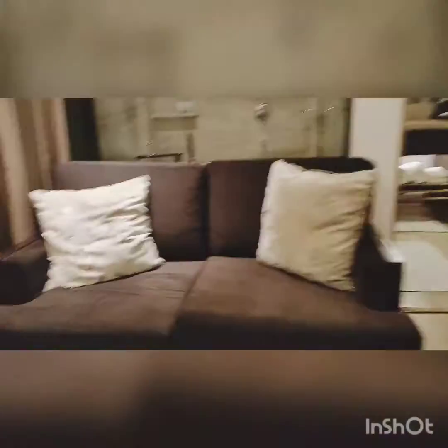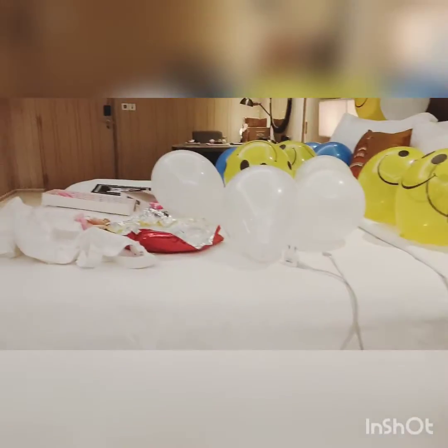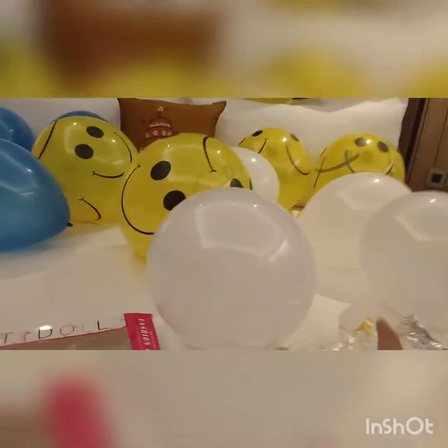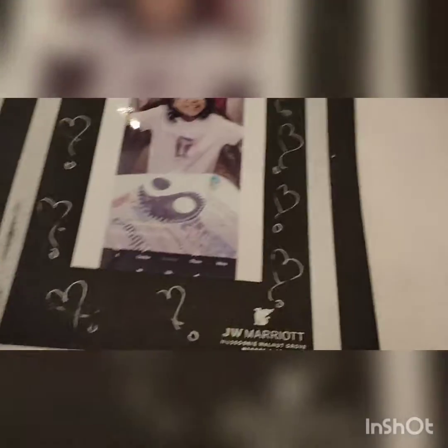It's all for me, as you know, because they know that I have a really amazing channel. Sorry if I'm bragging. So here's a little living room couch where you can sit and all. So relaxing. And yeah, now let's move on to the bedroom. Oh, it's so grand. I mean, they decorated all this for me with balloons and all. They even gave me this little card which says, "Welcome Shriya to JW Marriott."